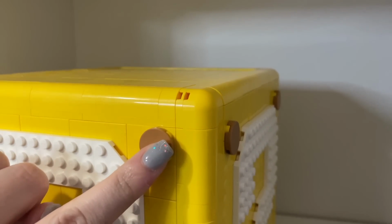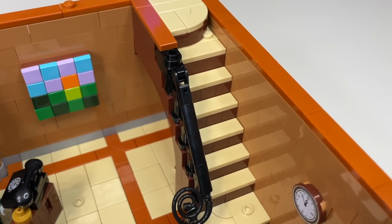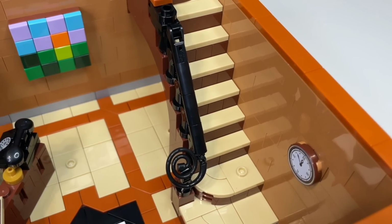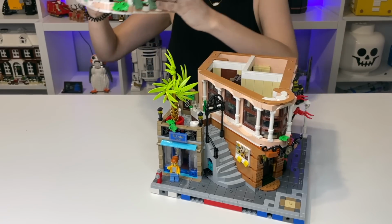pieces in the Super Mario ? block. Another creative use of piece is the whip element at the end of the stairway. There's also just enough jumper pieces throughout the lobby to place minifigures, but it's not too cluttered. Now moving up to the second story of the hotel.